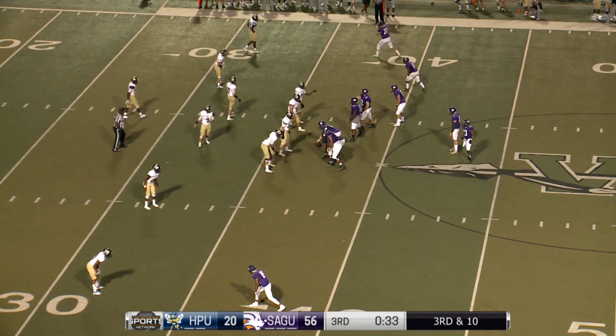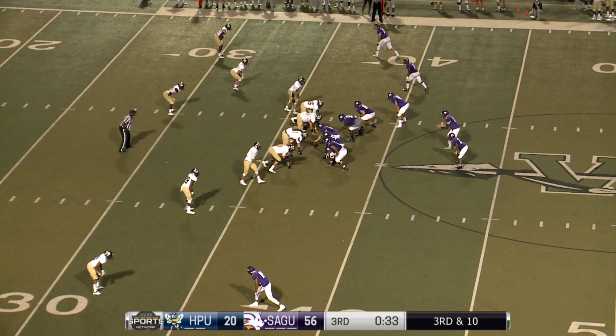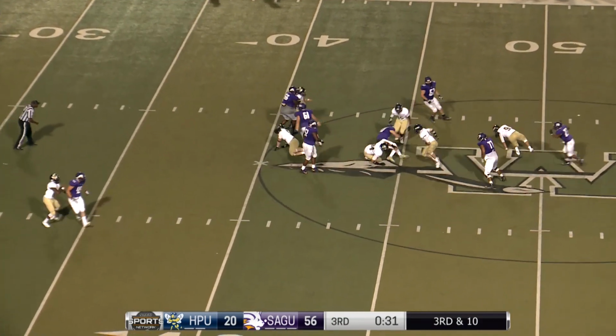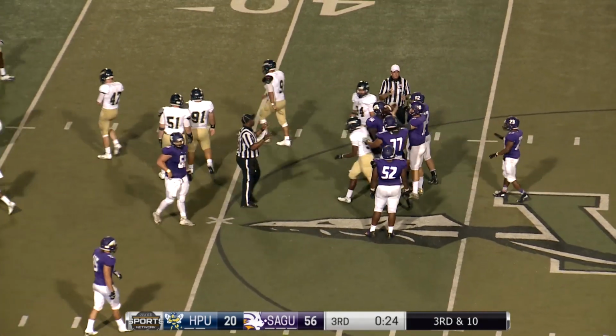Bickham in the backfield with Collins. 2 wide to his right, 1 to his left. 30 seconds left here in the 3rd quarter. Collins back to pass, and he's going to be swallowed up. And that's going to be a sack for the Yellow Jackets defense, and they get out of it. They get their own 3 and out here.